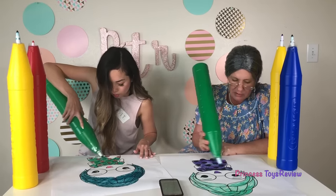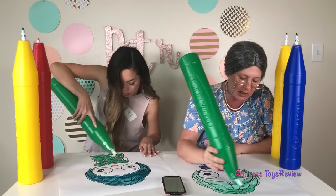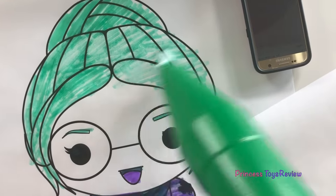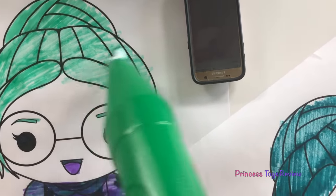Oh no. Okay. I'm done pretty much. I'm just touching up a little bit here and there. You go fast, fast, fast. You see? It's especially easy when you don't have ink in your markers.